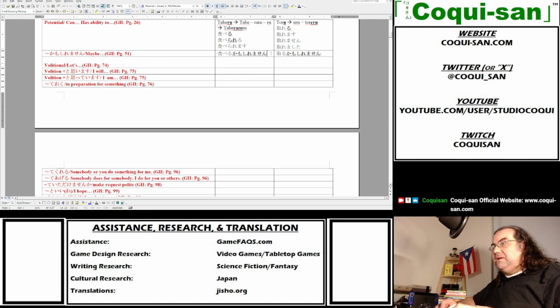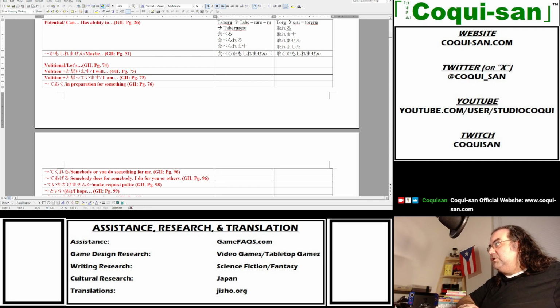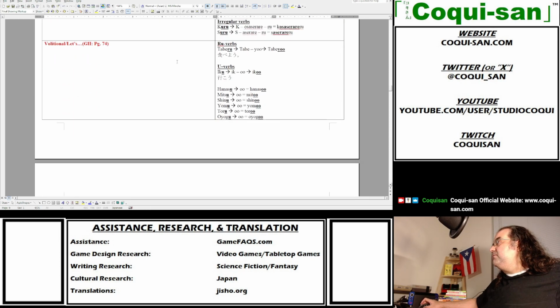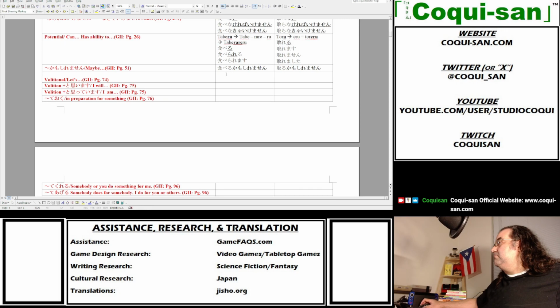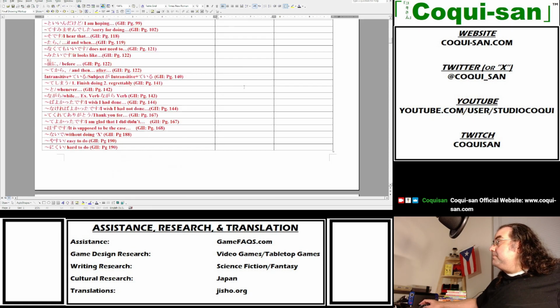Okay, and now for our final page, 74. We're going into volitions. Ooh. Okay, which is let's. Did I do volition down here? Yeah. So here's volition down here, as we all know. This is what we do with the ru verbs. Taberu, in which then you replace the ru with yo. It becomes tabeyo.